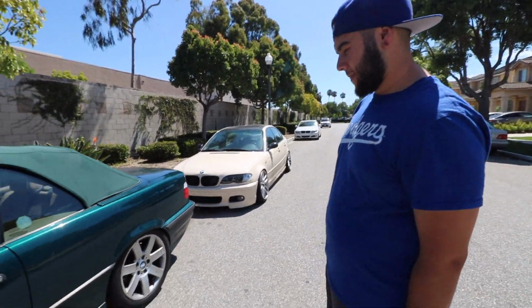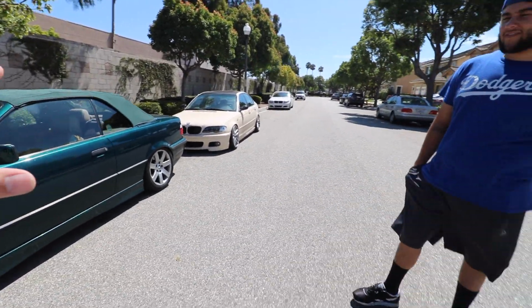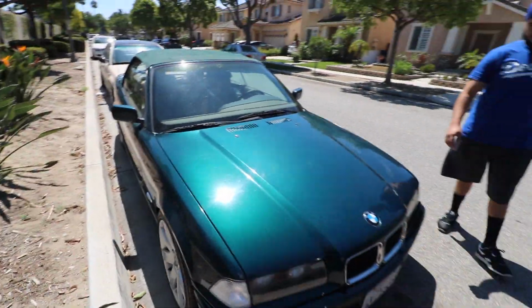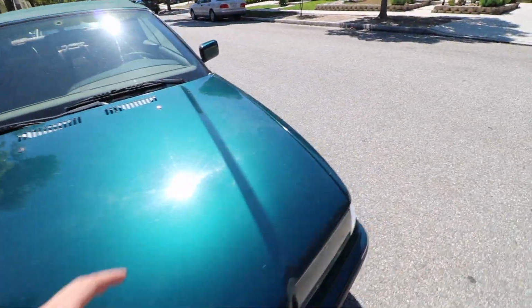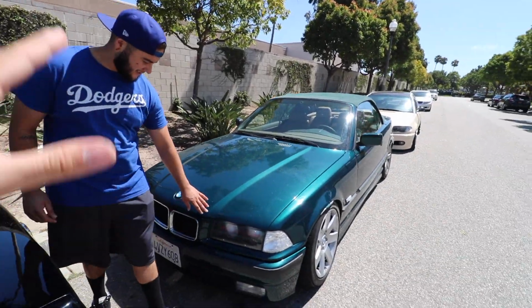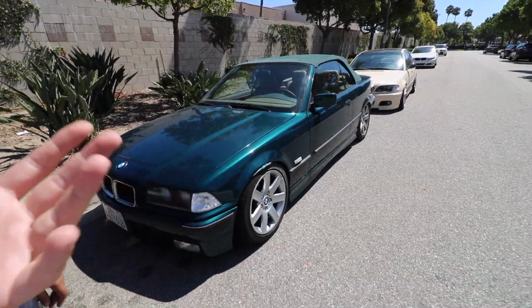But the only reason we haven't done more is because obviously life happens, some situations, personally, budgets, but right now we're at a point where we can start building this thing and making it really nice. So for all of you guys waiting for the E36 content, it's back. And honestly, with all the knowledge we have on these cars, it's gonna be pretty easy for us to build it really nice with the amount of money that we're gonna be using.